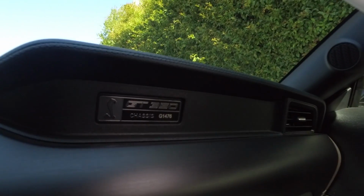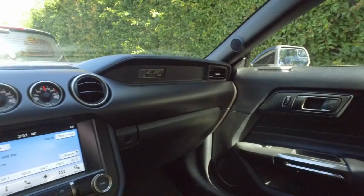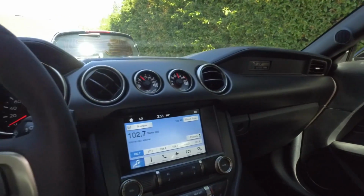The next thing is there's a lot of plastic. So this is one of the bigger problems that I'll probably find in these cars. There's a lot of plastic all around. There's none of those fine, rich materials that you find in more expensive cars. That to me is a little bit of a downside. So not my favorite thing.